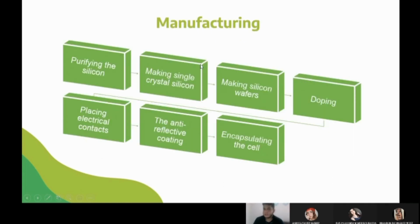To manufacture a solar cell, we need to purify the silicon, then make it a single crystal of silicon. We use a doping technique where we put impurities into a semiconductor, and then we place the electrical contacts. Then we do the anti-reflective coating, and finally we encapsulate the cell.